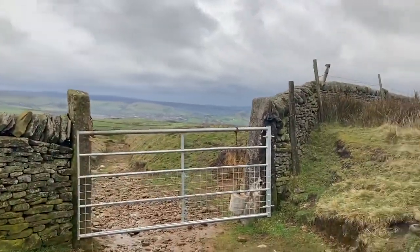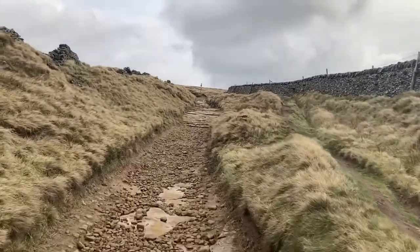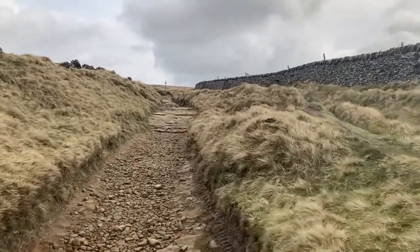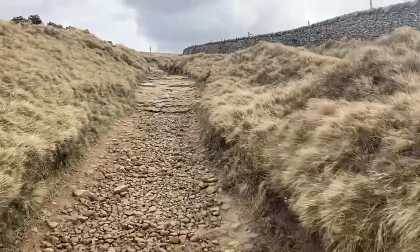you've come through this gate, keep continuing. This is the path to Rushall Hedge from the lay-by. Super easy. Give me a shout if you need any help finding this place.